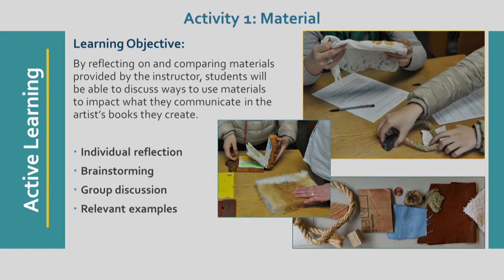So for this activity, I pass around a bag of materials. Each student reaches in and grabs out a material, and it's a variety of things, different types of fabric. You can kind of see some of the examples: rope, different kinds of wood, leather, moss, different things that they just spend some time holding and feeling and thinking about. They're supposed to answer three questions that are meant to get them to think about the physical properties of the material, the historical use of it, and then also their own personal or social relationship with it, or cultural significance to it.